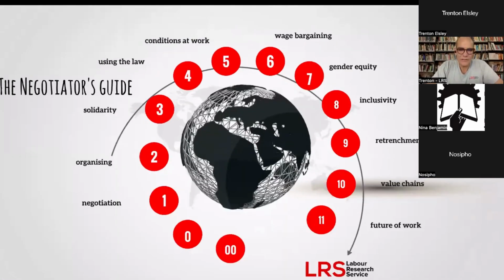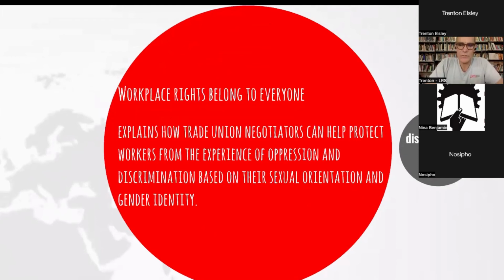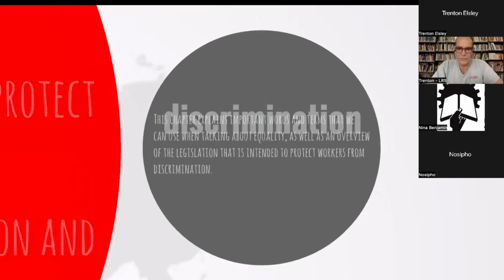Chapter 8 is around inclusivity, rights, and discrimination. It explains how, as negotiators, we can help protect workers from oppression and discrimination based on sexual orientation and gender. Again, in this field, it explains important words and terms that we can use when talking about equality. It also gives an overview of legislation that is intended to protect workers from discrimination. For those of you for whom this is less familiar territory, this chapter is a great introduction into the field, understanding the terms, the vocabulary, and giving you some guidance on how to think through these questions.